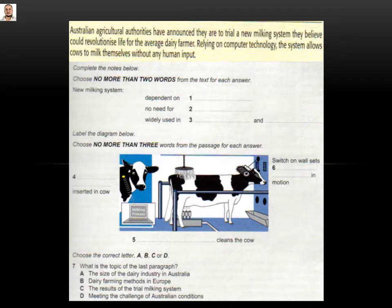Australian agriculture authorities have announced they are to trial a new milking system they believe could revolutionize life for the average dairy farmer. Relying on computer technology, we have a new milking system dependent on, which means relying on. So number 1 will be computer technology. The system allows cows to milk themselves without any human input. No need for human input because it says without any. That means no need for human input. Number 2 will be human input. So from the first paragraph we could find 2 gaps, which are number 1 computer technology, number 2 human input.